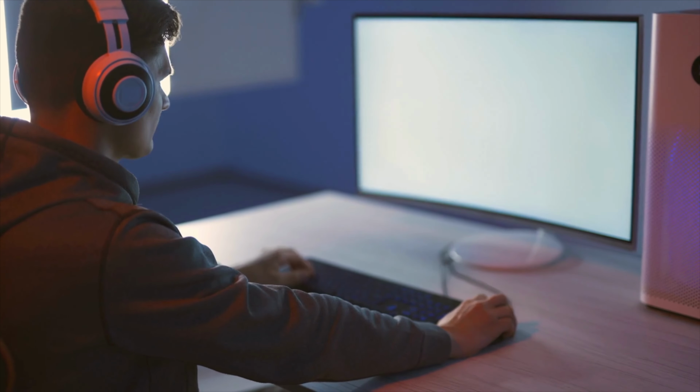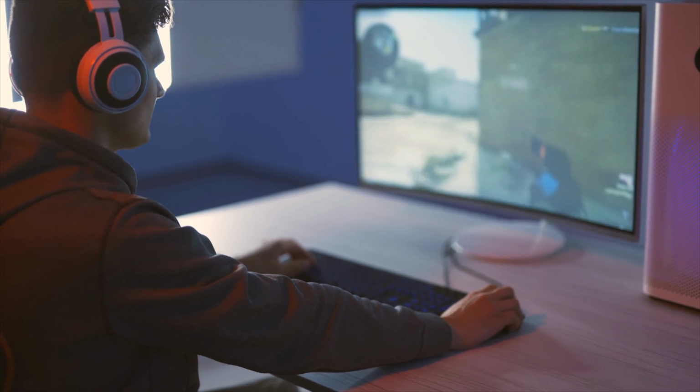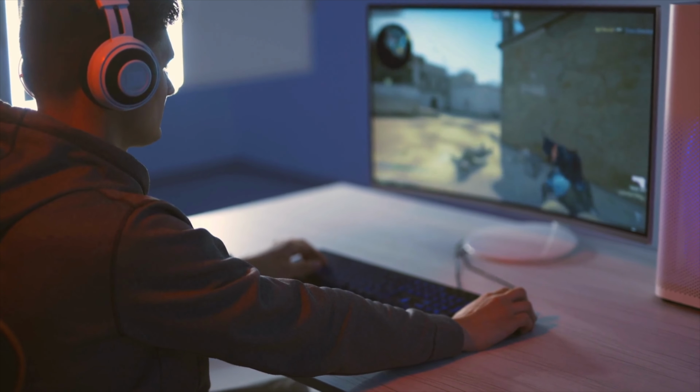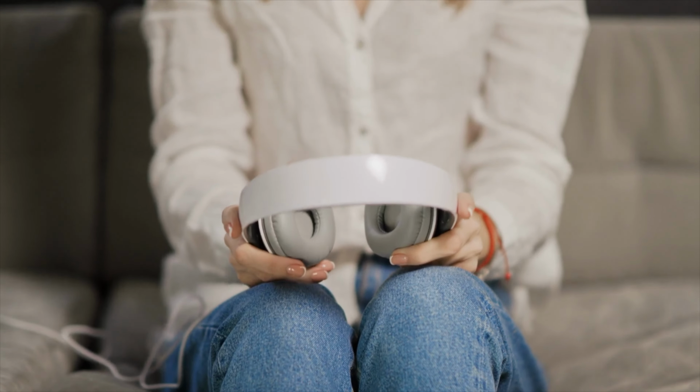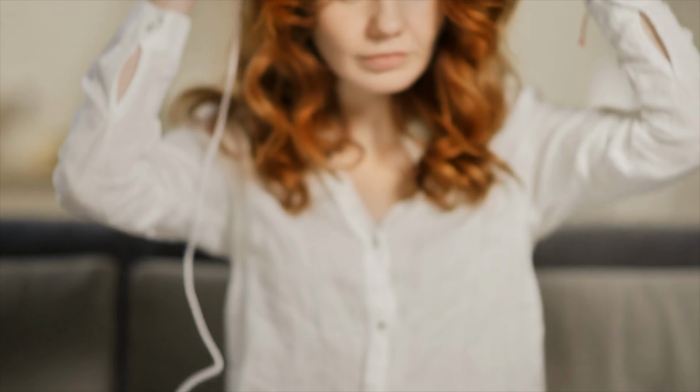Both options have their pros and cons, but in the end, it all depends on your personal preference. We recommend you stick with wired headsets if you're a committed gamer. Wired headsets are more reliable, cheaper, and don't require recharging. On the other hand, wireless headsets may be better if you don't want to deal with tangled wires.